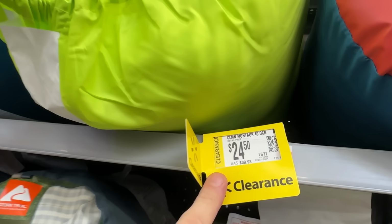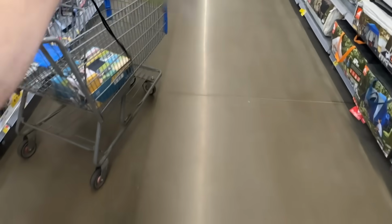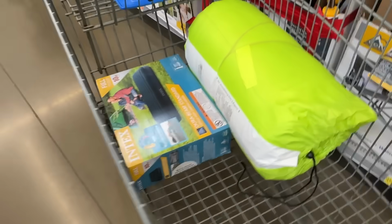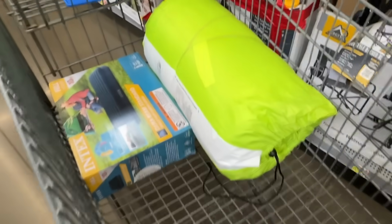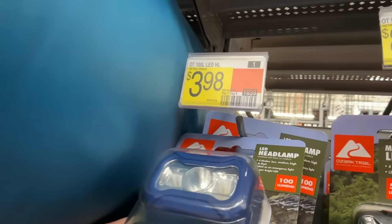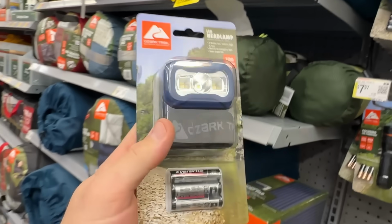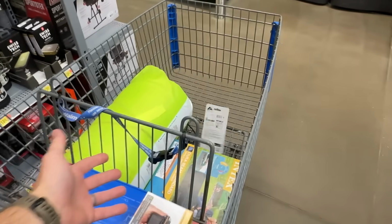And for a sleeping bag, I think I'm just going to go with this little Coleman right here. It's a little $24, pretty standard sleeping bag. Whoop. So we got our sleeping setup already done, less than 40 bucks. I'm liking that. I actually saw these in one of Lake Fork Guy's videos recently, but Walmart does have a $4 headlamp. I mean, an LED headlamp with batteries. You literally cannot beat that. That's a steal.